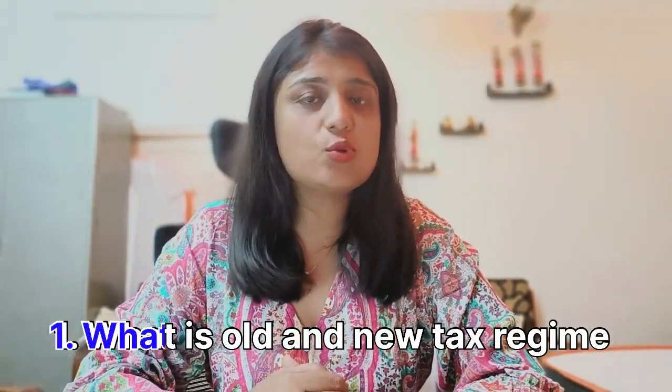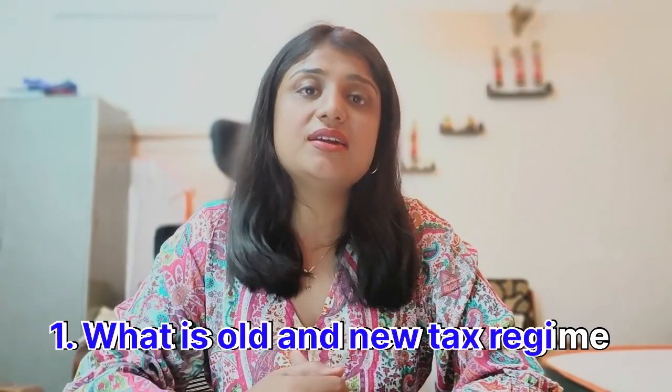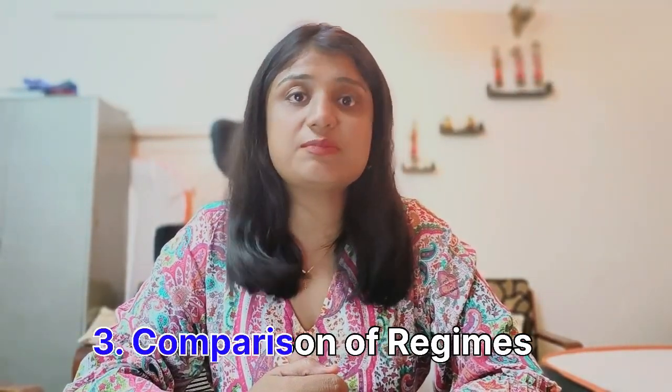First, what is the old and new tax regime? Second, tax rates in both the regimes. Third, comparison as to which is better, the old one or the new one. And lastly, how to switch between the old tax regime and the new tax regime.